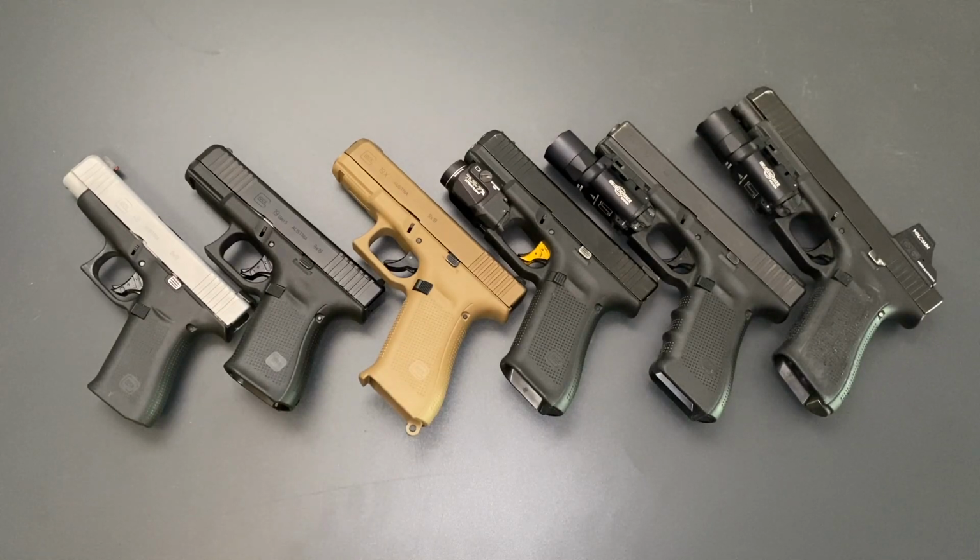So you're thinking about buying a Glock. Now, there is no one best Glock, but certain Glocks are going to be better for certain things depending on what you need it for. So in this video, we're going to run through 6 of the most popular 9mm Glocks and talk about what they might be best for depending on your own use case.